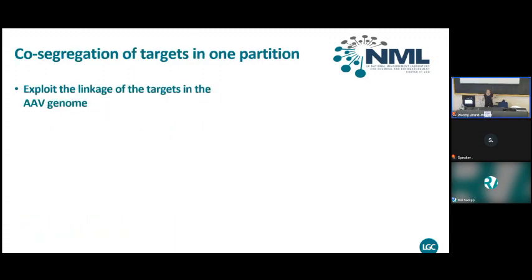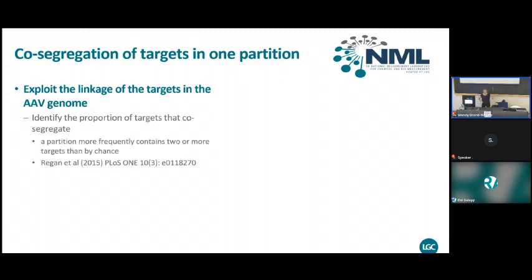So because you have that partitioning, it really does help you do the multiplexing. It makes it a lot more straightforward. So what we wanted to do was then exploit the linkage in those genes, because we're using a 5-plex. Any partition that gets the genome in there, which has all of the targets, so that is an understanding that we've got a fully packaged genome, it should be positive for all 5 targets. So we're going to look at it in all the channels.